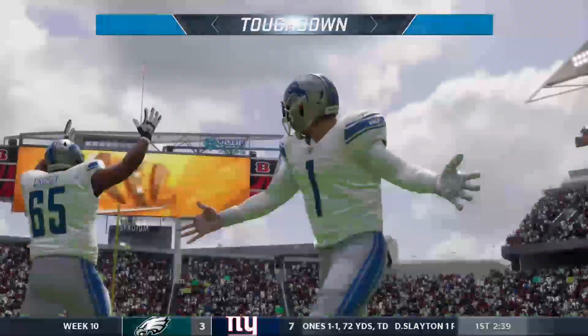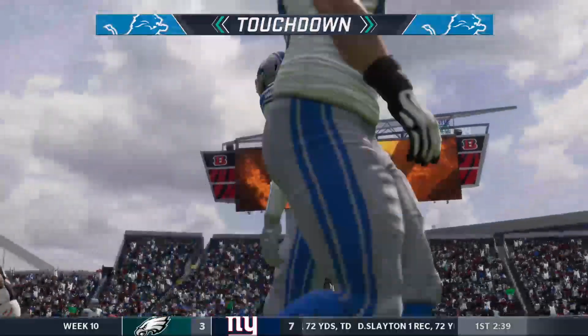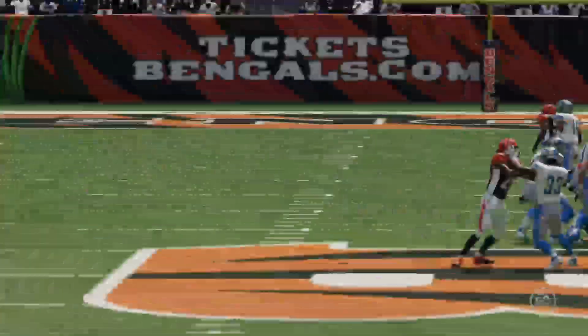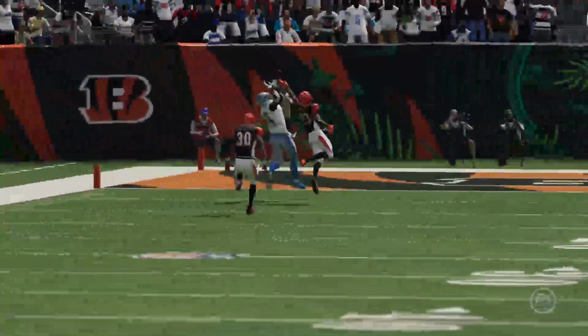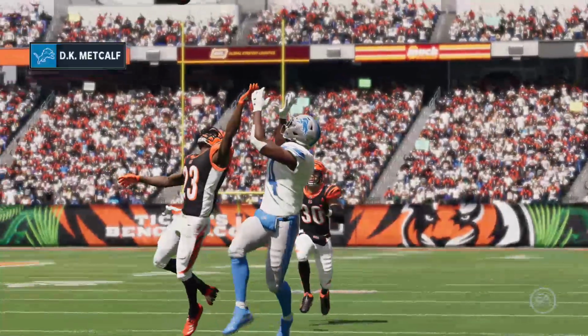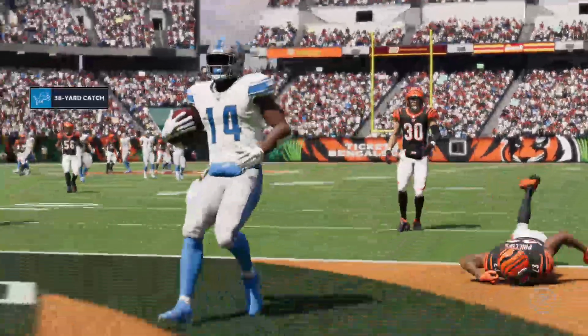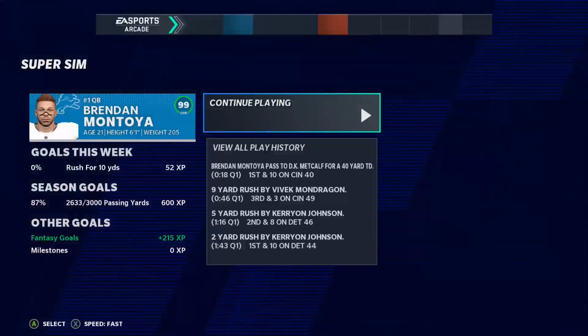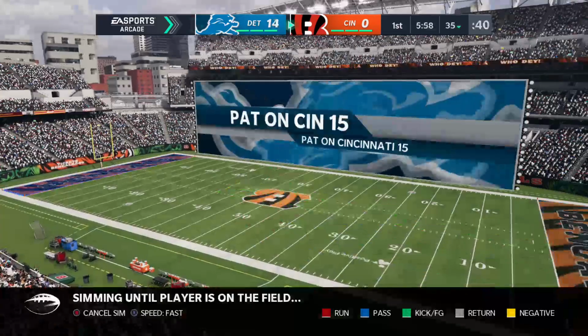And this is caught, and he'll get into the end zone. Touchdown, Detroit. DK Metcalf. His 11th touchdown of the year. And the Lions add on to their lead. There's not much that's perfect in football, but that's about as close to it as you're going to get. Score.